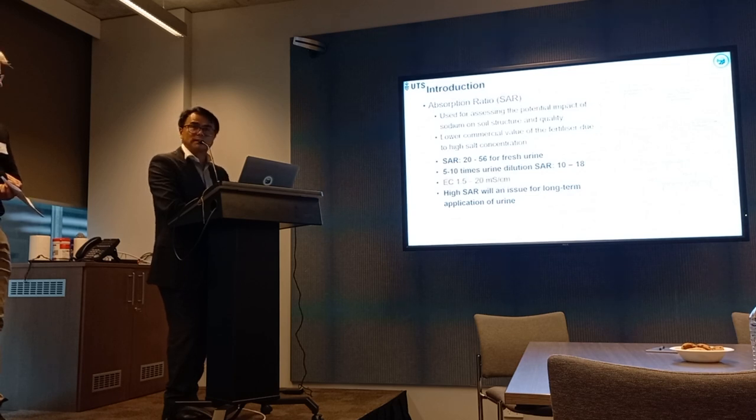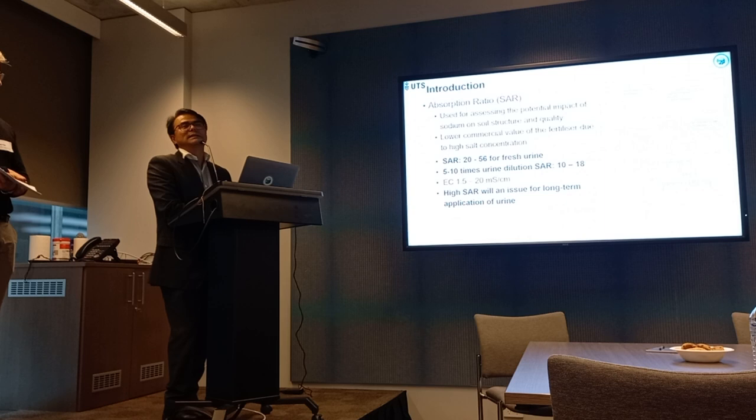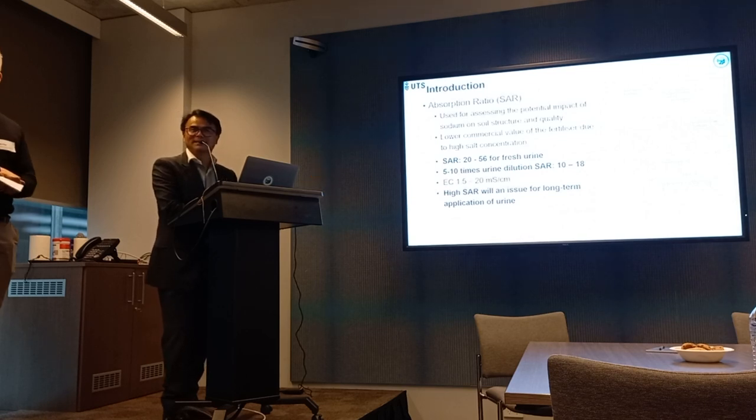Of course, if you dilute it, it goes down to the extent of how much you are diluting, but we still feel that it may have some negative impact, not so much on the plant, but for the people who are buying the product. For example, if the farmers want to sell food grown using the urine and there is a lot of sodium, this is just from the user's perspective. Scientifically, I haven't really proved this. Thank you.